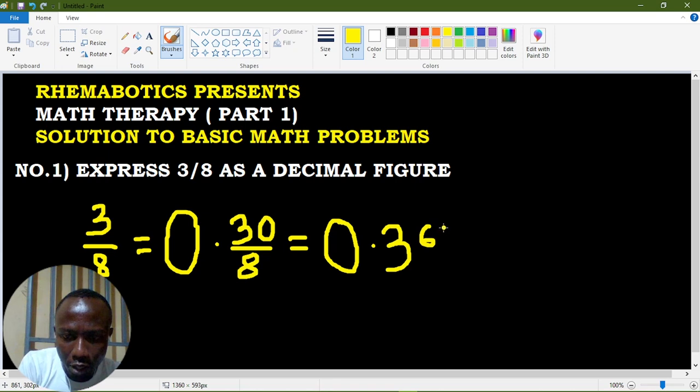So don't forget the principle. Put 0 behind it and continue dividing. Yes, continue dividing. Okay, don't stop. So I'll continue dividing. So that will be 0.3.